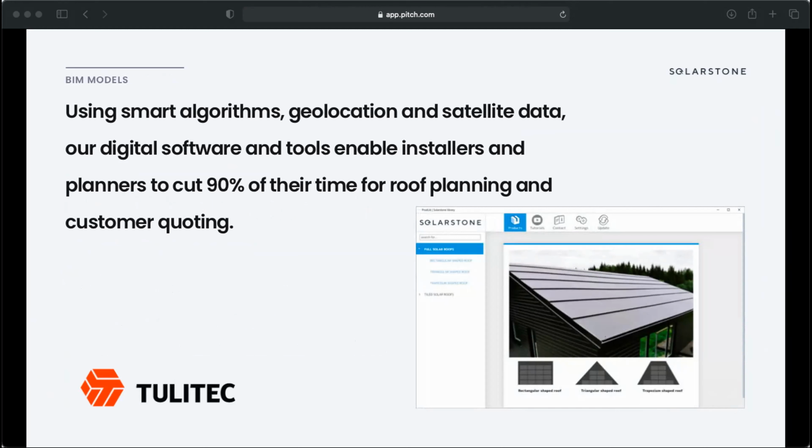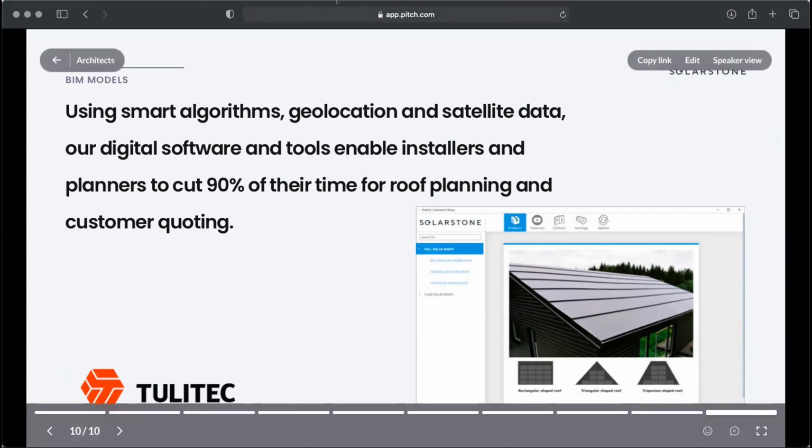Luckily, we have Tulitech as our partner. They are specialized in BIM and 3D tools. We have done a few projects together. We'll definitely do a few more. And with this, I would actually hand over the microphone to Kaur, who will introduce the ProdLib library. Thanks from my side.